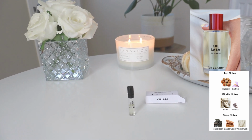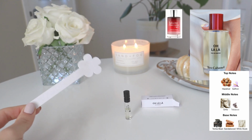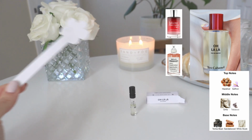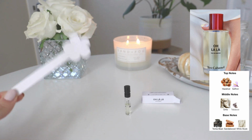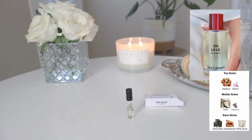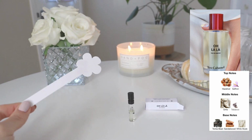This is so beautiful. If you have ever smelt Lipstick Fever from Juliet Has a Gun, Lipstick On from Replica, Lipstick Rose from Frederic Malle, except without the rose, this has those vibes, but there is something so special and so delicious about this because it's not your typical iris, vanilla, raspberry, or whatever. This is a little bit nuttier. Oh, it's nutty, it's sandalwoody, it's gorgeous.